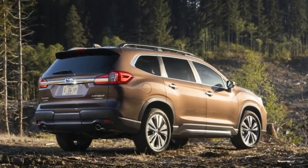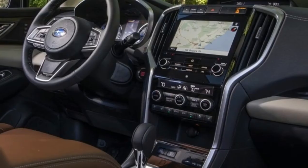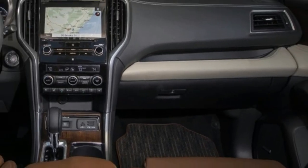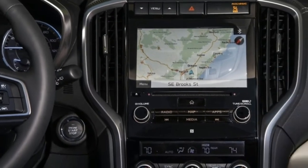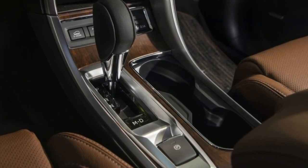My biggest beef with the Ascent is that it just isn't very fun. It's a well-implemented tool, sure, but not something I'd ever feel particularly attached to. Considering that cars like the WRX and BRZ prove that Subaru knows how to build some excitement into its products, labeling the Ascent as a practical but boring machine feels like a letdown.